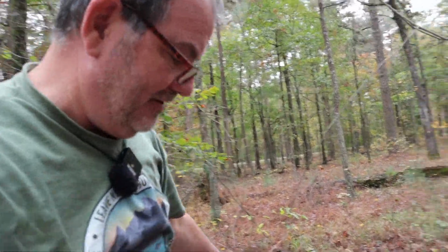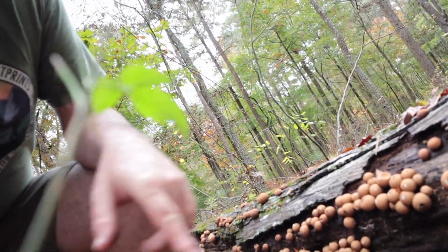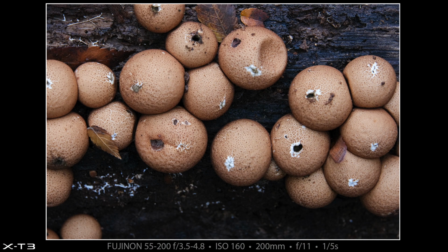After we left the area where the cannons were, I stumbled over into the woods for just a few minutes, and I ran across this tree, this fallen tree down here, and take a look at this. Look at all these little thingamabobs growing on it. So I think these are called puffballs as opposed to being called mushrooms.